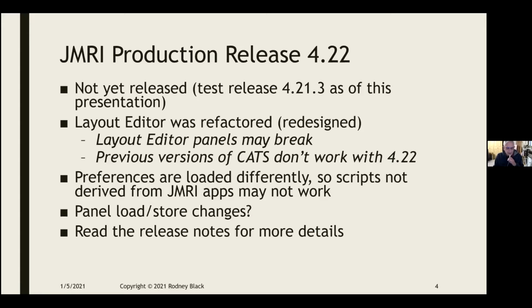So again, it's imminent. And looking through the release notes, the thing that jumped out to me first of all was that the layout editor has been refactored. And that's a technical term for saying that it's been redesigned. That's kind of a red flag right there, because I can guarantee you some things won't work the same. So if you're using layout editor panels, be careful, they may break. So keep your eyes open. That's kind of the bad news.